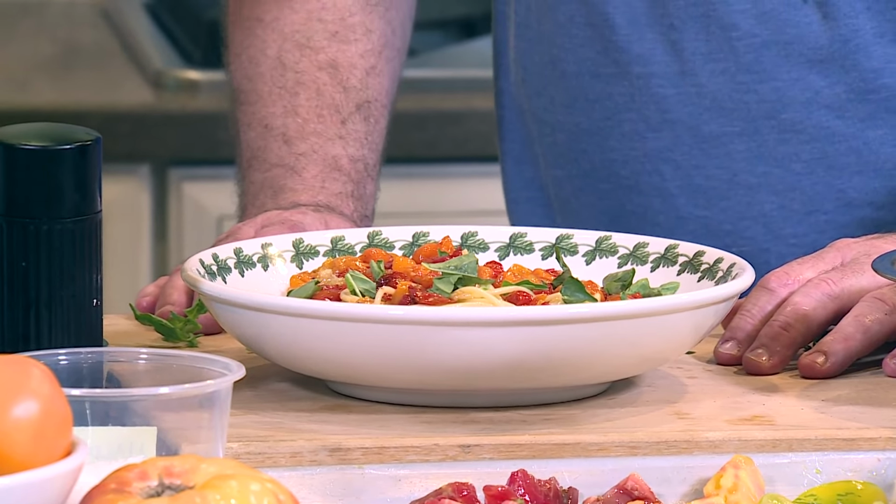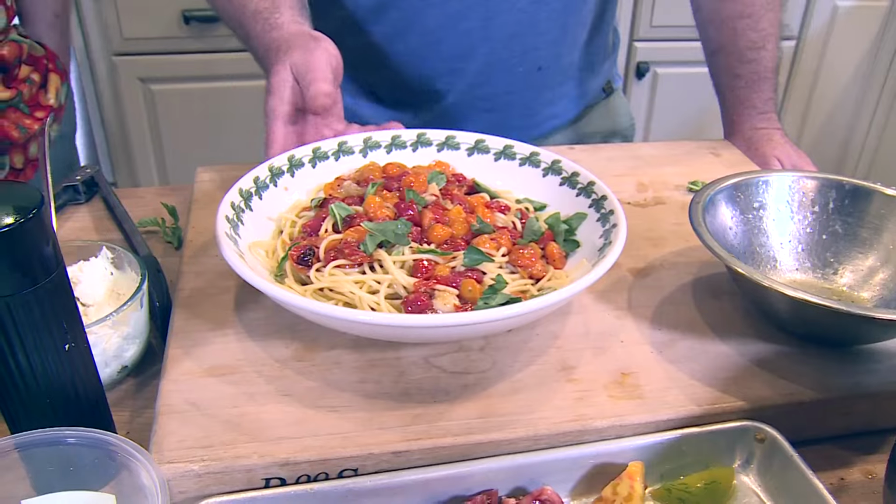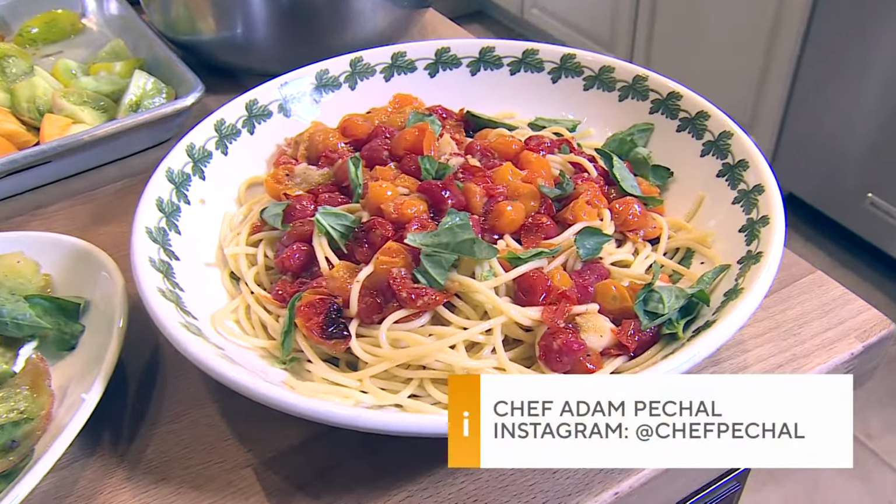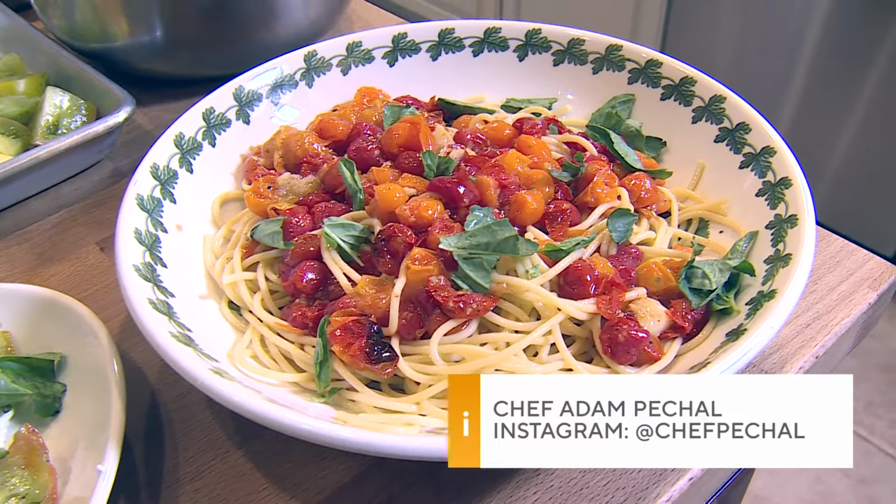Oh my goodness, two fantastic dishes. That is unbelievable. A cold dish, a hot dish, so many great things you can do with tomatoes. Chef Adam Peckel, once again, you hit it out of the ballpark. Tomatoes make it easy. They do it themselves.